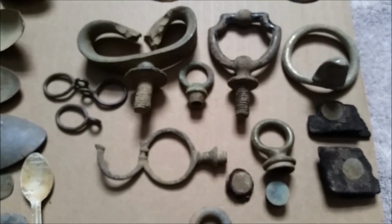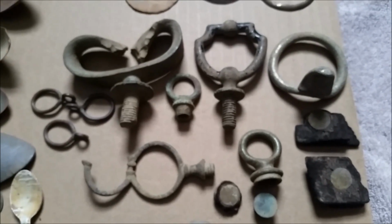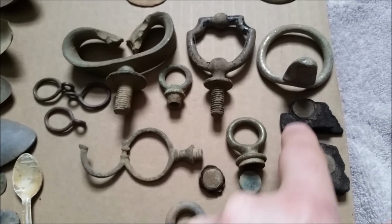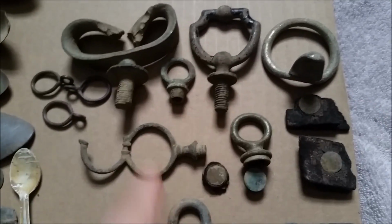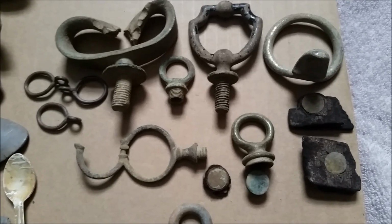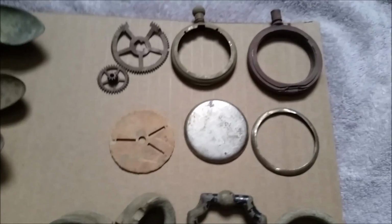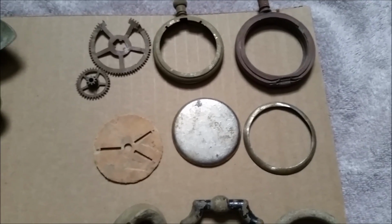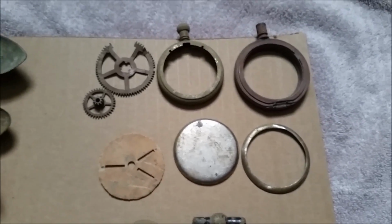And we have some rein guides up here. These little things here I found with leather still attached in the same spots as some of these rein guides. Makes me think they're pretty old too. And then just some watch parts. Still haven't found a fully intact stopwatch or pocket watch. Just pieces.